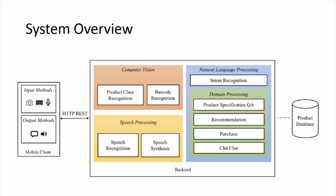The back end consists of three main components: computer vision, speech processing, and natural language processing. In this presentation, I will just briefly describe the computer vision and speech processing components, and I will focus more on the natural language processing components. The back end is also connected to a product database, so that if it needs the information of some product, it can retrieve that information easily.